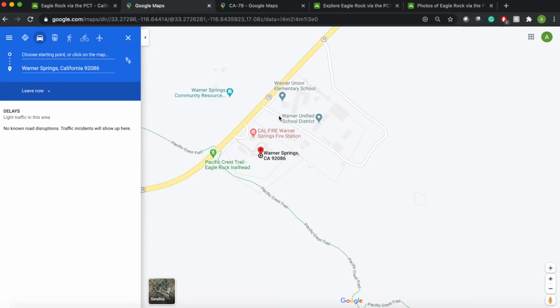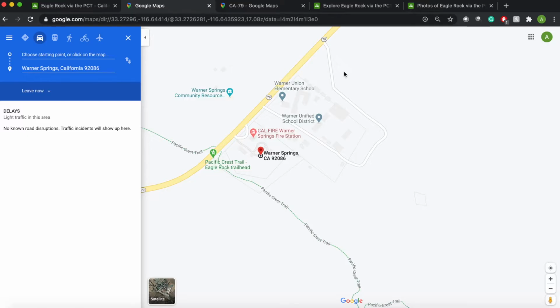My GPS was going from like 5 minutes, and then I drove past this by mistake because we were in a good conversation, Jordan and I, and then suddenly it would say like 20 minutes, and that's because it would have me go super far out, turn around, and come back. You want to park by the CAL FIRE Warner Springs Fire Station.